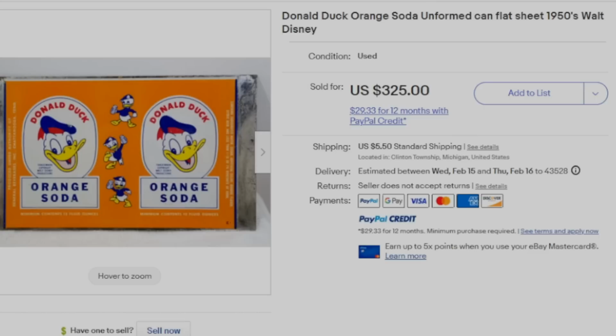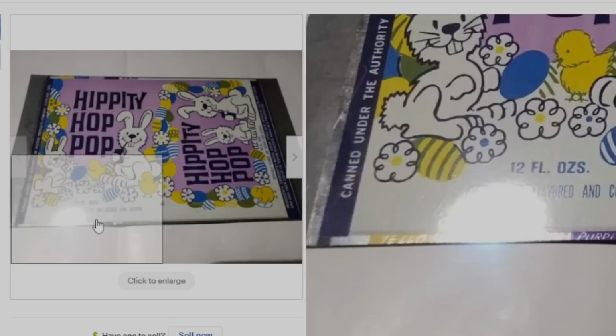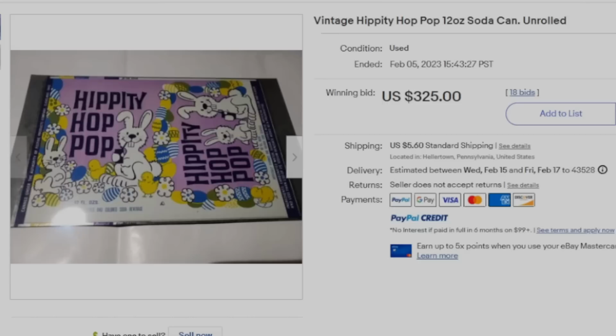Now, something else that shows up are unformed cans. They can show up in complete sheets or single cans that someone has cut out, like this Donald Duck orange soda one here. You can run into them for any type of variety, Pepsi, Coke, the whole works. They are highly collected. You can even find a whole entire sheet that has never been cut that has dozens of cans on them. These are pieces of artwork. They are hung on the wall. People will frame them also. This unformed can here sold for $325. And here's just another example of an unformed can for Hippity Hop Pop. It's an interesting, probably a tie-in for Easter of some sorts, very obviously. This one sold for $325 also.